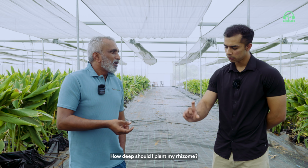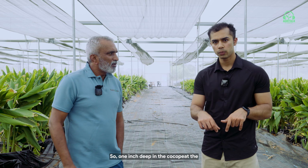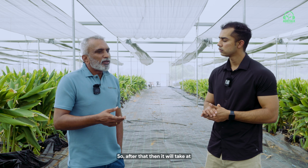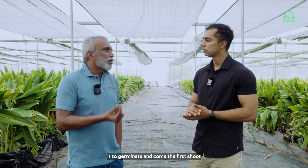How deep should I plant my rhizome? One inch, maximum an inch, not more than that. Okay, so the rhizome should go 1 inch deep in the coco peat. After that, it will take roughly 2 to 3 weeks for it to germinate and for the first shoot to be seen.